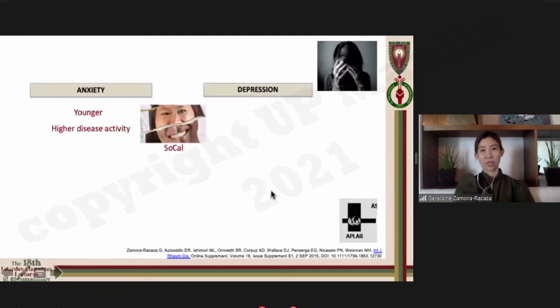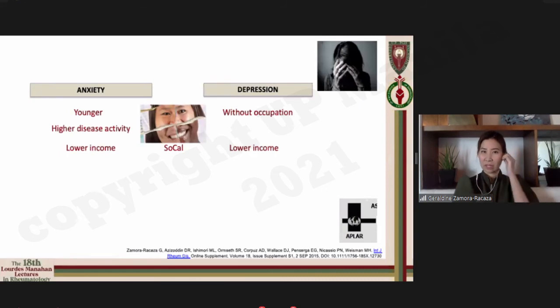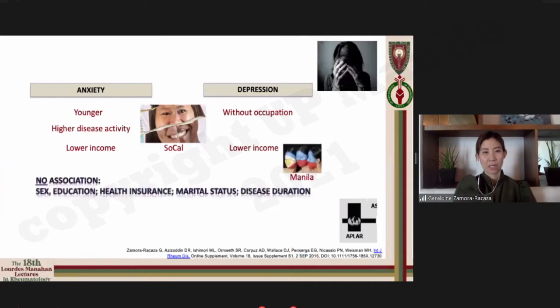Southern Californians were younger and had higher disease activity. They were significantly more anxious, and those without occupation had higher depression scores. These factors, however, were found not to be significant among Filipino patients. Those with lower income were associated with anxiety and depression among Southern Californians. This only applied for depression among Filipinos. And sex, education, health insurance, marital status, and disease duration showed no association with anxiety and depression.